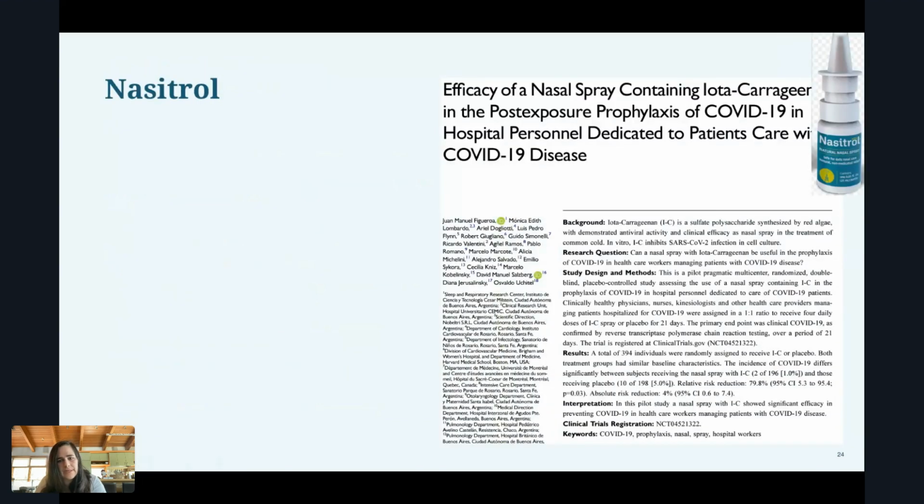Another nasal spray is called Nasotrol. This one has been available kind of over the counter. It contains iota carrageenan, and it's about $20 a bottle at nasotrol.com.